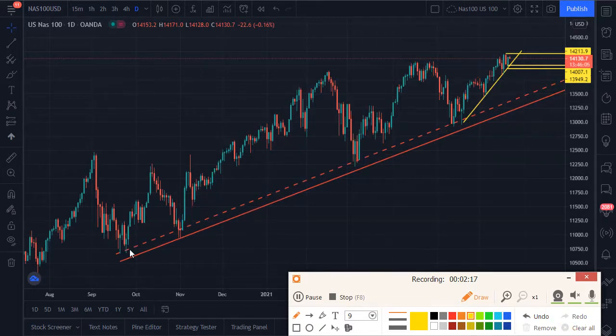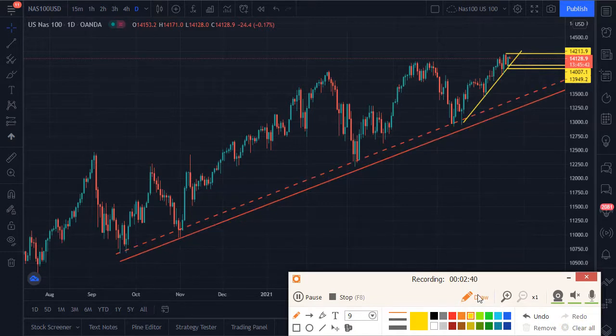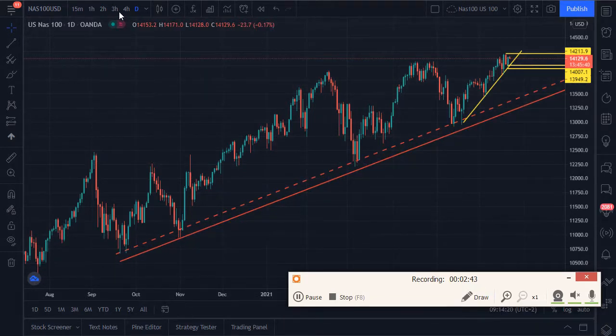Why? Because this is our very strong support. If maybe the market wants to sell off, maybe that happens today or tomorrow, our main or strongest support is around this area. Let's say when the market reaches this area, it's where we can say now we are on that zone where we call it a strong support.